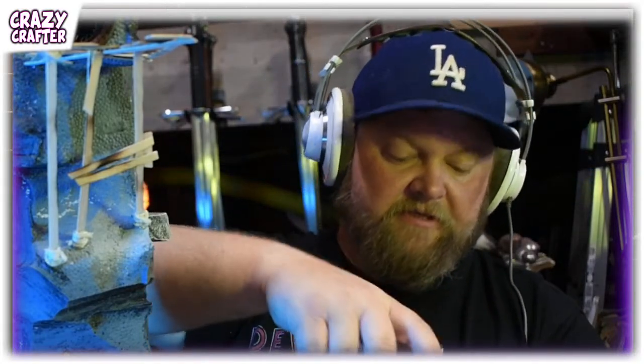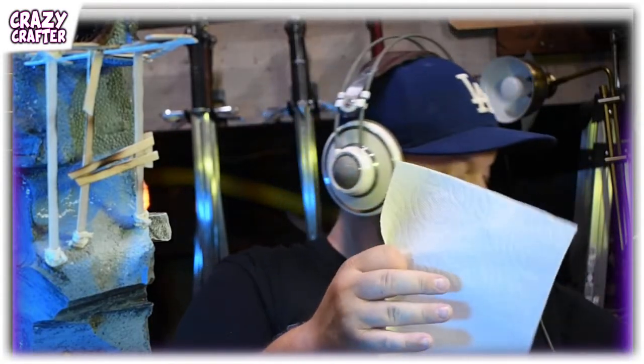I am the crazy crafter, but I'm also, let's not burn down the house crafter. I don't think my wife would... Let's not tell her that I lit the terrain on fire earlier. Huh? I don't think she'd be very happy. You did what?